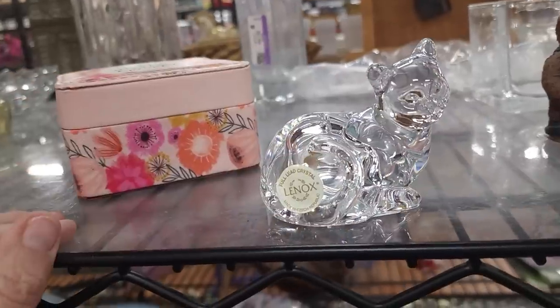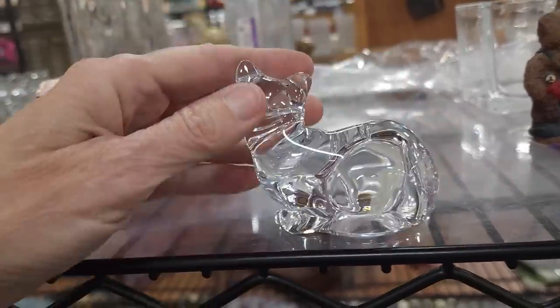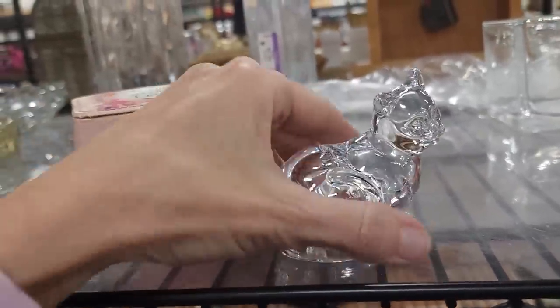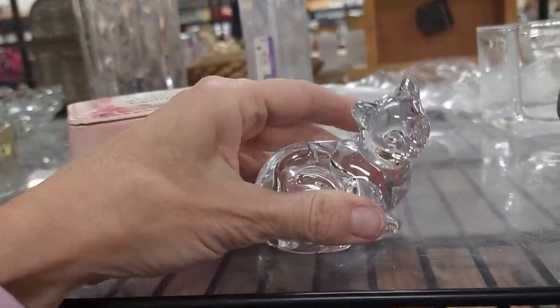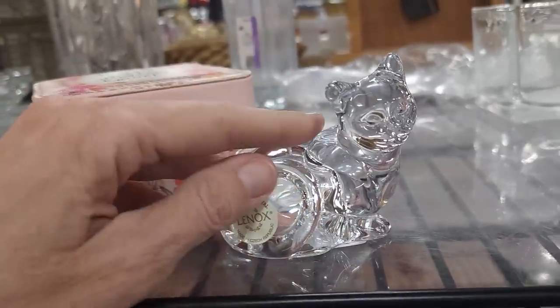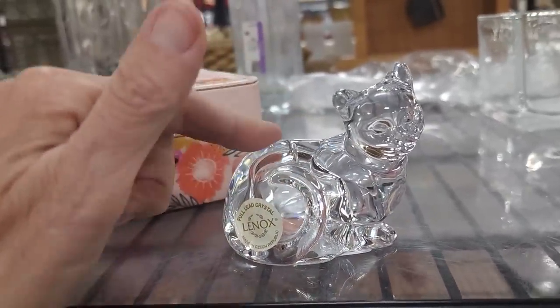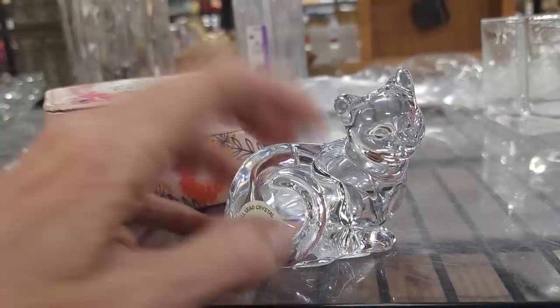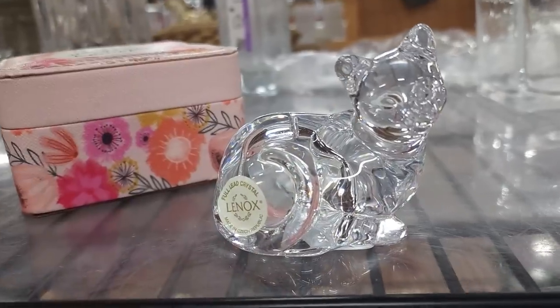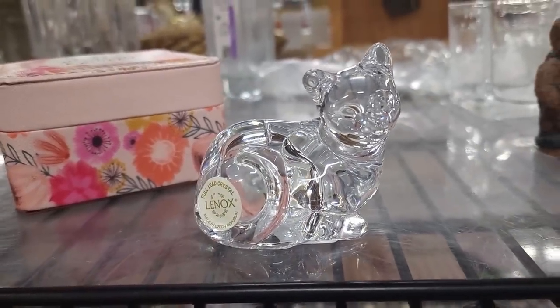We have a Lenox Crystal Cat. How much are you? You are $7.99. That's a little more than I like to pay. But because you're Lenox, I will probably not triple my money on this, but I will probably double my money on this in either a Whatnot sale or one of my live sales. And it's super easy to ship. So that's the reason I'm picking this little baby up.